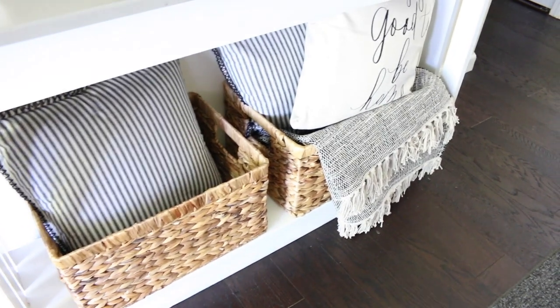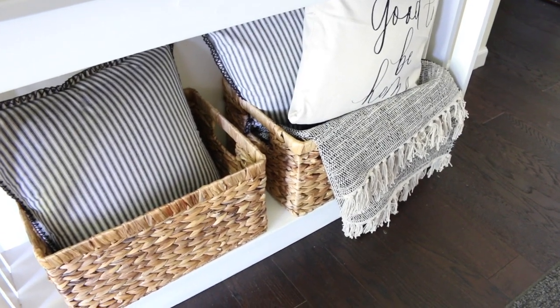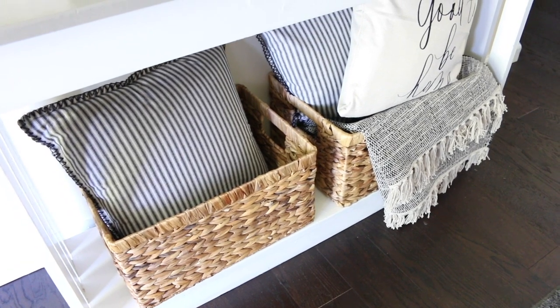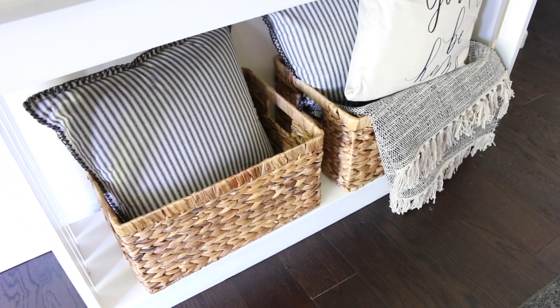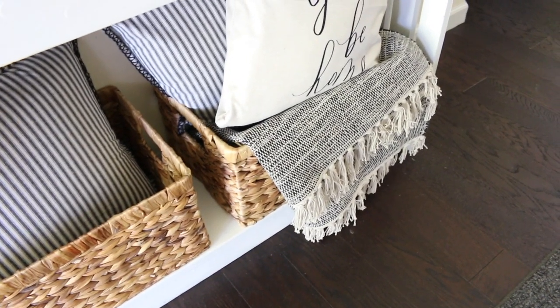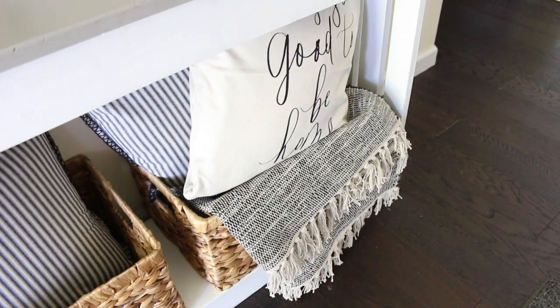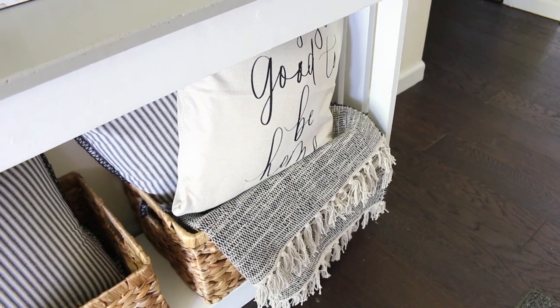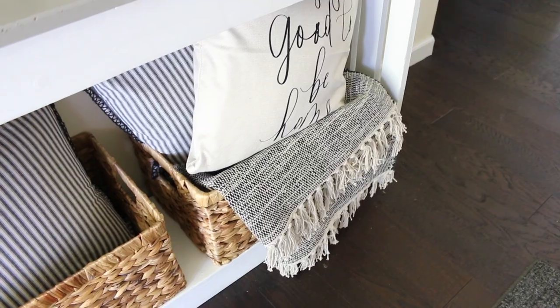So I went ahead and just used the striped side of these two pillows that I got from Walmart, and they were actually only $12 each, so that was really nice too. The pillows and the bins are $12. And then this little rug was $19, and this pillowcase was around $7, and I got that from Amazon. The rug is from Marshall's.